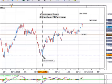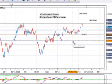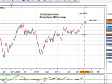We could run the 50 fib off that entire move, which, wow, that's a 1,000 pip move. That's amazing. So the 50 fib would be right here around 79.50 for the entire move down, which would probably get us down to 79.10. But we're going to have to watch this 84.30. We could easily just push down there and continue to push higher.